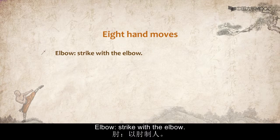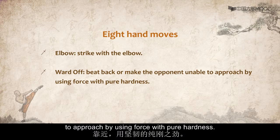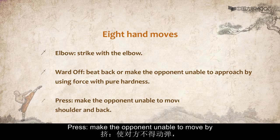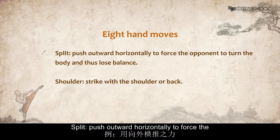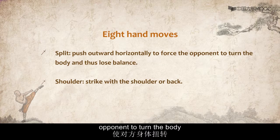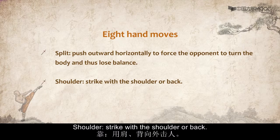Elbow. Strike with the elbow. Ward off. Beat back or make the opponent unable to approach by using force with pure hardness. Press. Make the opponent unable to move by pressing with hand or shoulder and back. Split. Push outward horizontally to force the opponent to turn the body and thus lose balance. Shoulder. Strike with the shoulder or back.